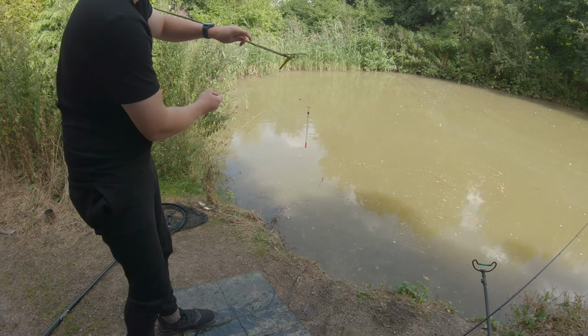Get the net ready. Oh, it's a lump. Go on, turn. Oh, is he ready? Oh, nearly. I should have got him that time. There we go. Oh, go on then. Here he is. I think he's nearly ready now. He's definitely slowing down.